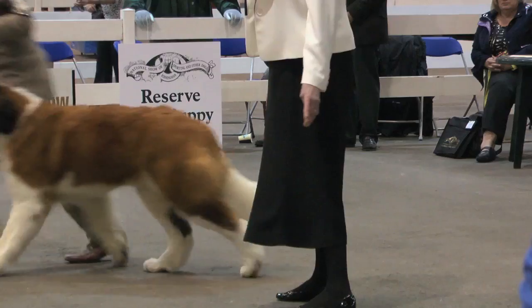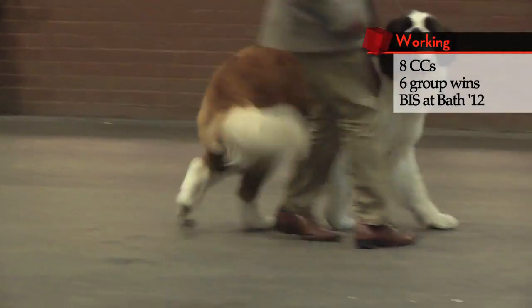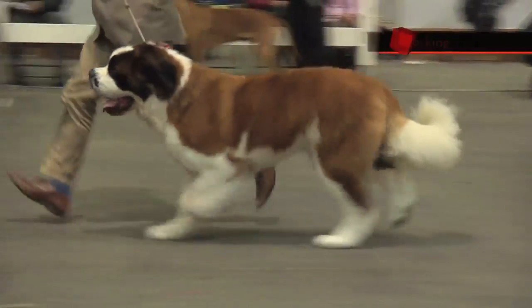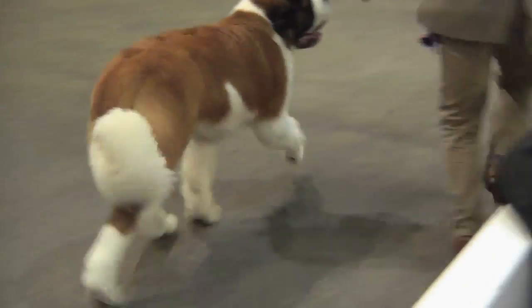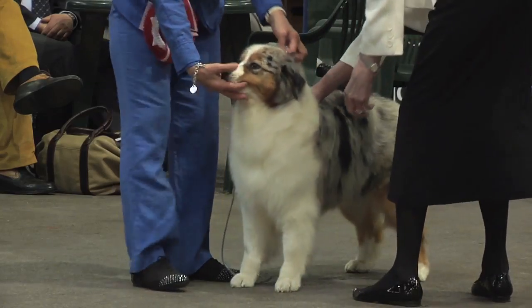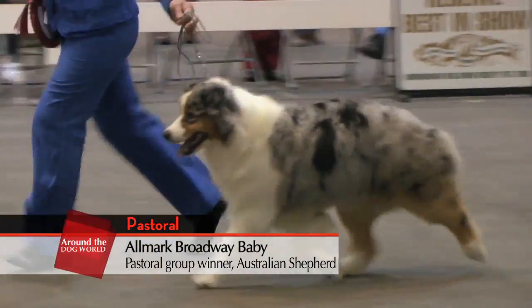Judged in the breed by Mr. Barry Makepeace, the St. Bernard number 5761. Judged in the group by Mr. Dave Killalea. We have the pastoral group winner, the Australian Shepherd bitch, number 5804.